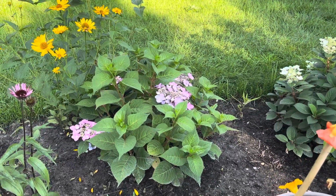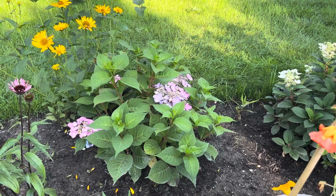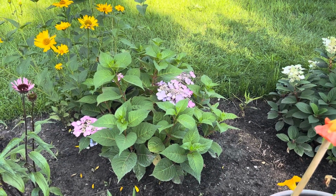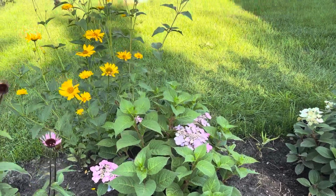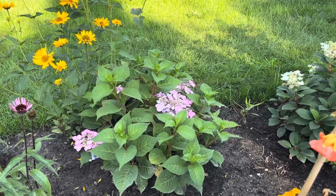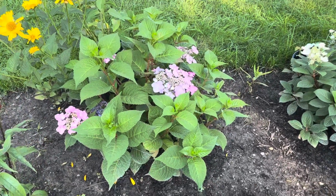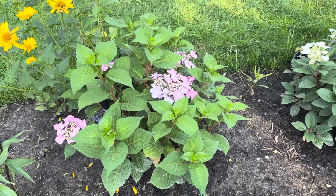This was the Twist and Shout hydrangea, and it was so small at the beginning of the season, and I was not expecting it to get this big. So I planted this false sunflower right behind it, thinking I'll have at least something to fill the spot, but it got very big and it's looking very pretty. I love those blooms on there.